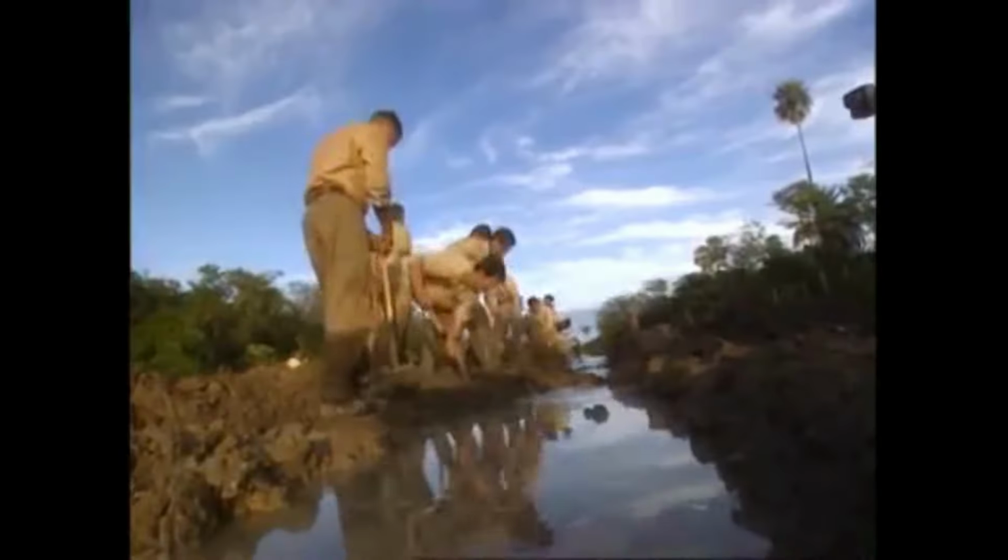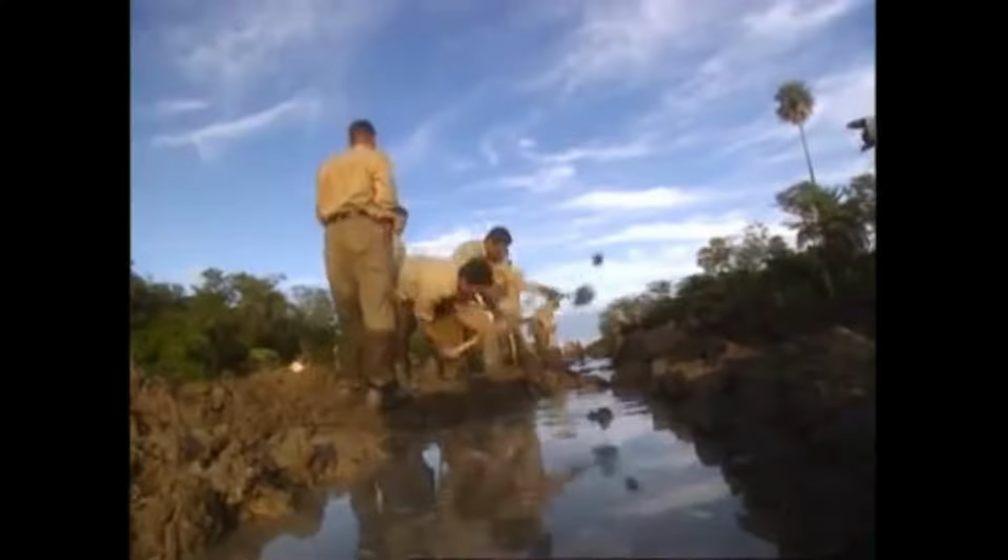Yeah, certainly at the start of the convoy this morning, we were expecting a bit of trouble. This is the first major obstacle, a lot of mud, soft sand, water. None of the convoy's through yet. We've got to prepare the road. It's going to be a difficult one, but we'll get through.